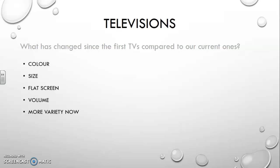We've got more variety in channels. There's loads of channels now, hundreds and hundreds of channels, whereas back then there was probably only about 6 channels. And we have internet access as well, so we can watch Netflix on our TV, we can watch Disney, with loads of different things that we can watch.